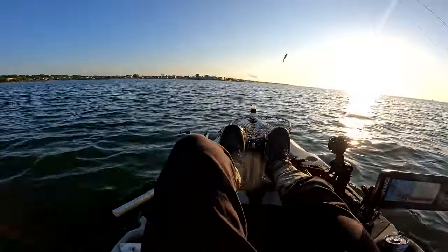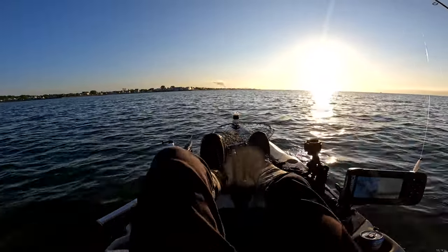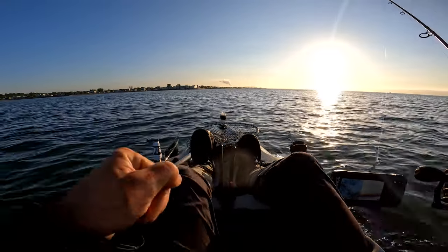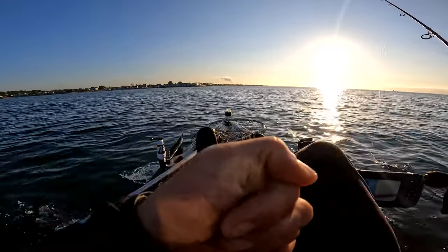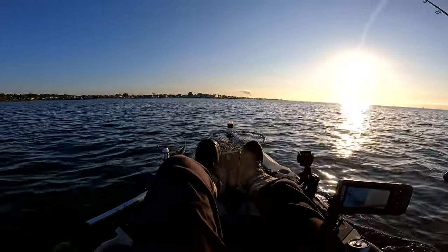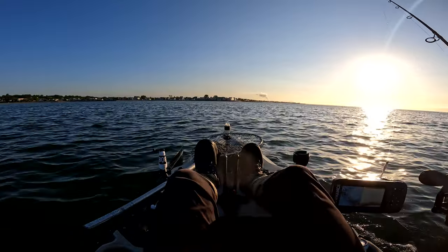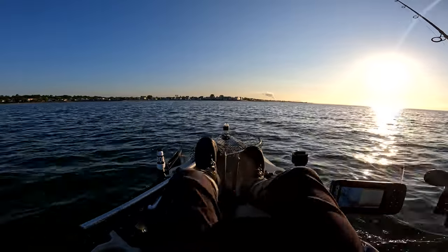I'm gonna cut and re-roll this camera. So I think that we just found them. Man, that bass this morning got me pretty good. Hand is pretty torn up. Oh, here we go. Just found them.